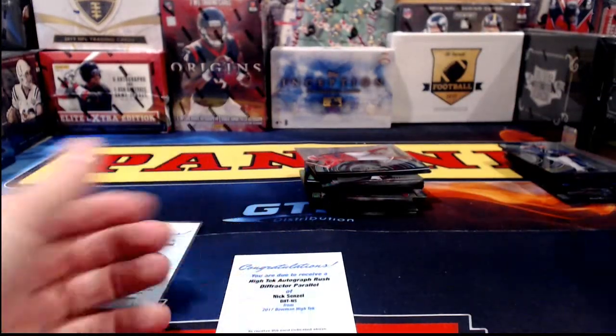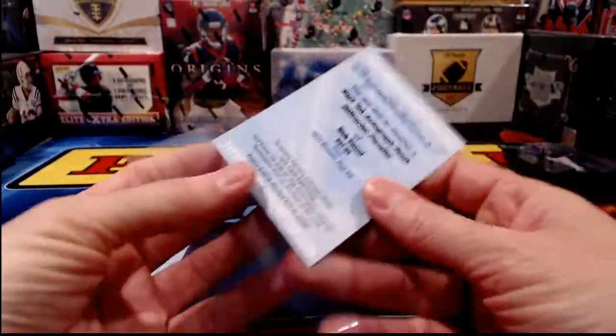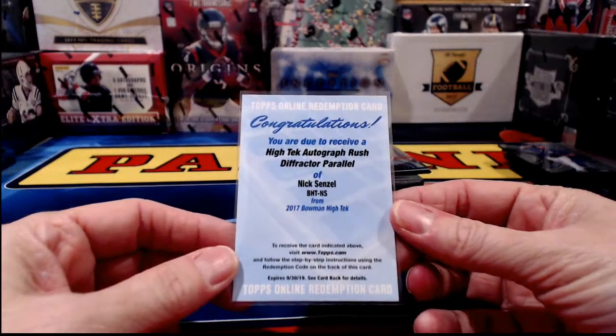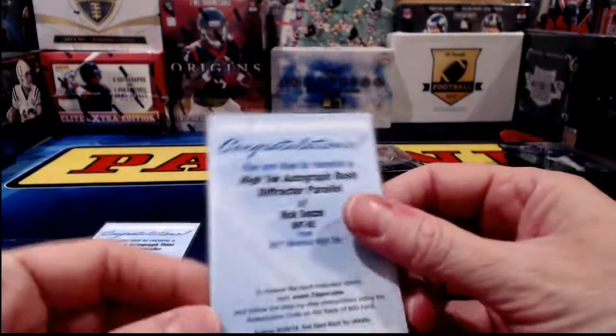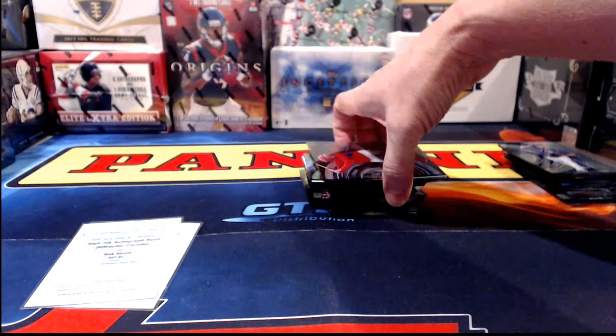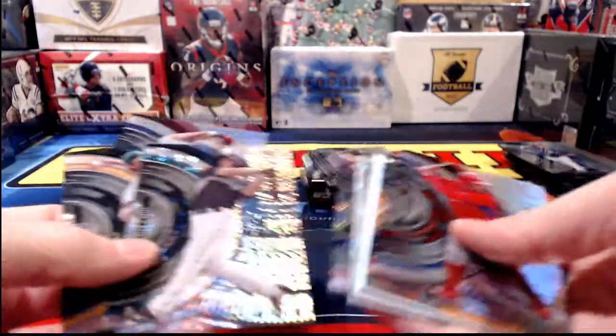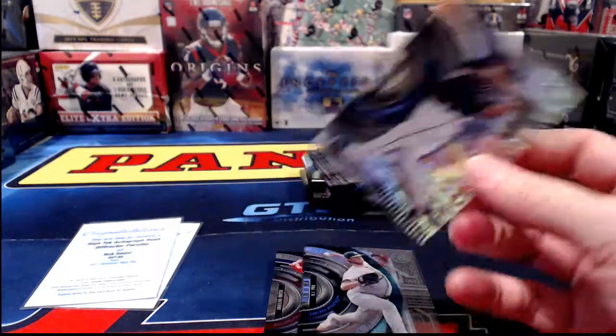His autographs are really not super expensive right now either, so I might be socking away a couple of Corey Rays here and there. Nick Senzel. There's a hard pull this year for my Cincinnati Reds, and Senzel has been surprisingly difficult in Bowman this year, so happy to see Nick turn up there. That is a nice hit for the Reds. To 199, O'Neill for the Mariners.